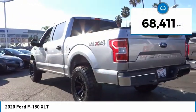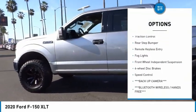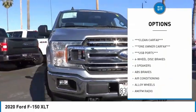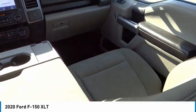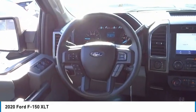Here are some of this vehicle's great options: electronic stability control, alloy wheels, brake assist, traction control, rear step bumper, remote keyless entry, fog lights, front wheel independent suspension, four-wheel disc brakes, speed control. Wouldn't you look great in this vehicle? Stop in today and see for yourself.